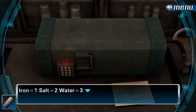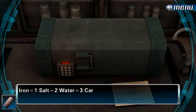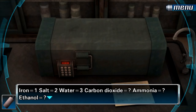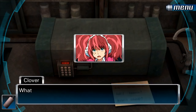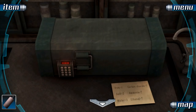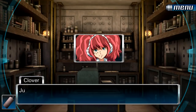There's a note on top of the table. Iron equals 1, salt equals 2, water equals 3, carbon dioxide equals blank, ammonia equals blank, and ethanol equals blank. Okay, so good question. What do you think this is a hint for? Maybe it's got something to do with this box? I wonder. We'll probably need to look at a little bit more to figure out what's going on there.